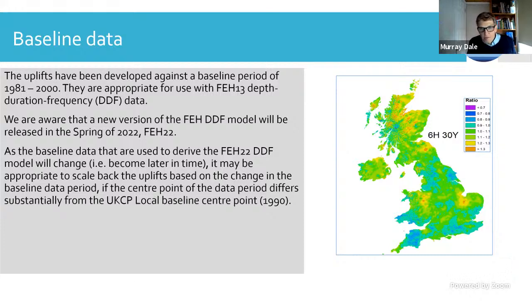It's also worth pointing out that the uplifts are designed to work with a baseline data set. So the current baseline, if you like, is the FEH13 depth, duration, frequency data. If you're used to flood risk investigations where you're using the flood estimation handbook, FEH, you'll be currently using the FEH13 rainfall data set. We are aware, I've just only heard this week, that the update to FEH13, FEH22 will be released next spring. So that will be effectively put forward a new baseline.